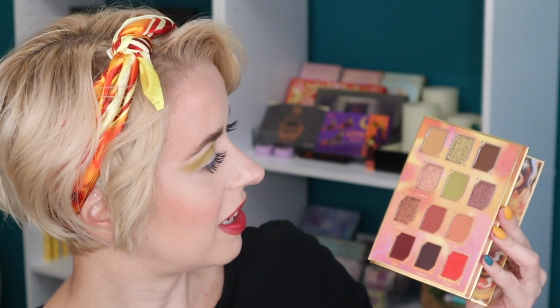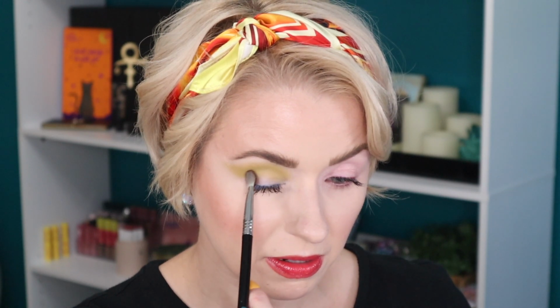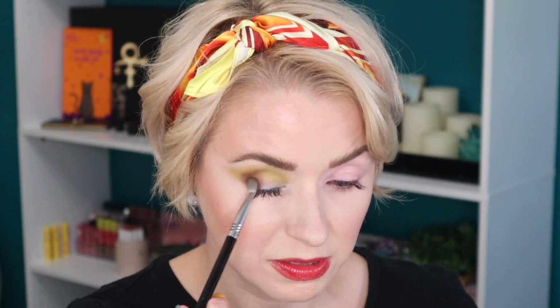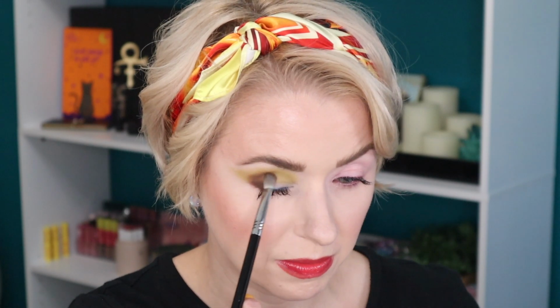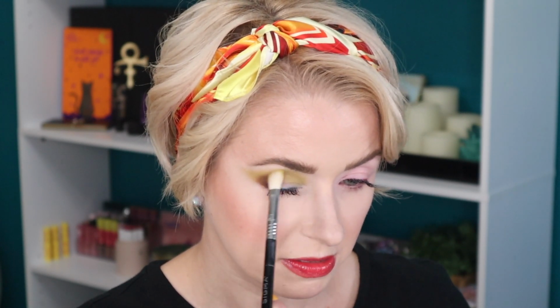Very light pressure. Now I'm going to go in with a Sigma E27, and I'm going to take this shade right here called Claw. I'll be focusing that out here. Blending it ever so slightly in the crease as well, but not going to take it all the way in. Going back in with Jade right here on the edges.